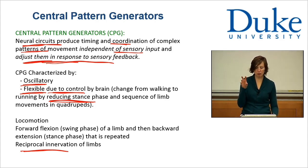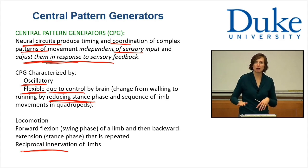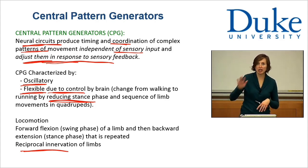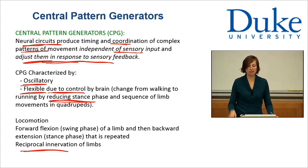This has also been pretty well studied in quadrupeds, so in animals that have four legs. When, for instance, a horse goes from a trot to a walk to a gallop, they still have a similar motion of basically a swing versus a stance phase with their leg, but the pattern of which leg is in which phase changes depending on their gait. And so again, it's a modification of one of these central pattern generators that allows for that different pattern of movement in different types of gaits in a quadruped animal.